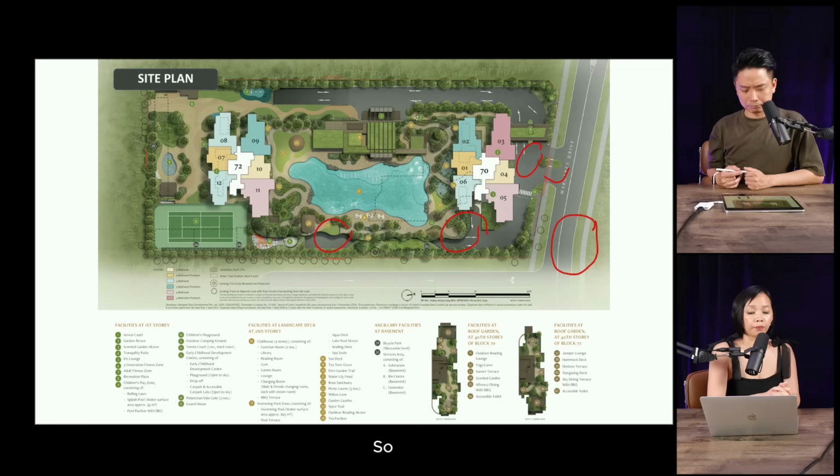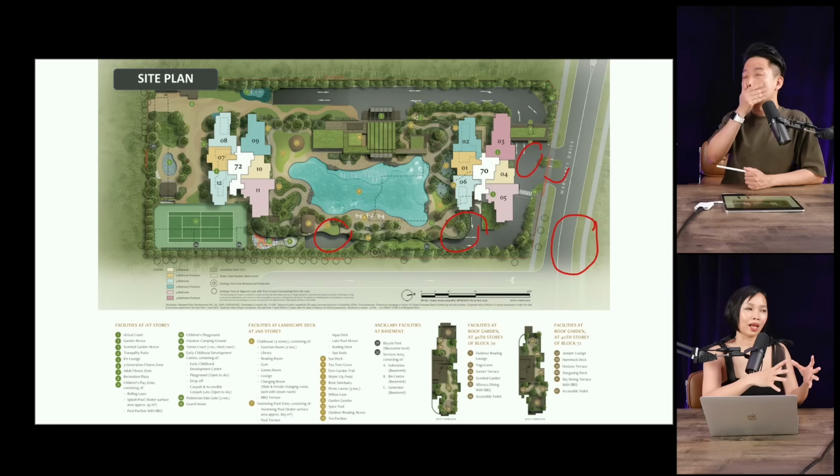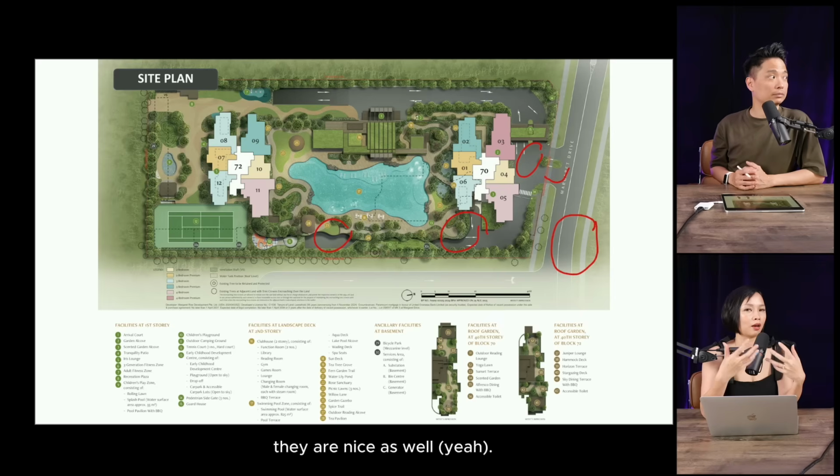So not very sure if there will be a huge difference distinguishing this building as opposed to the HDB next to us, because we are talking about Dawson HDBs, and Dawson HDBs are nice as well.